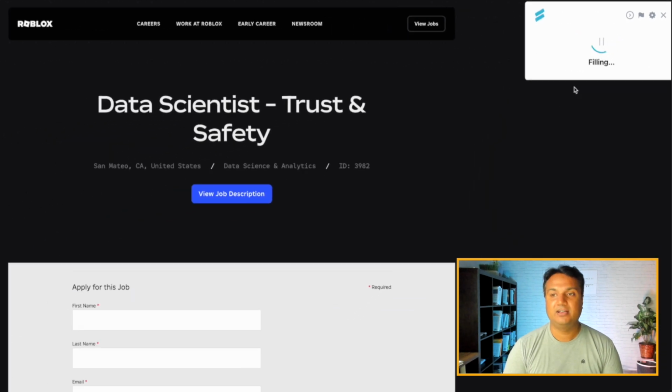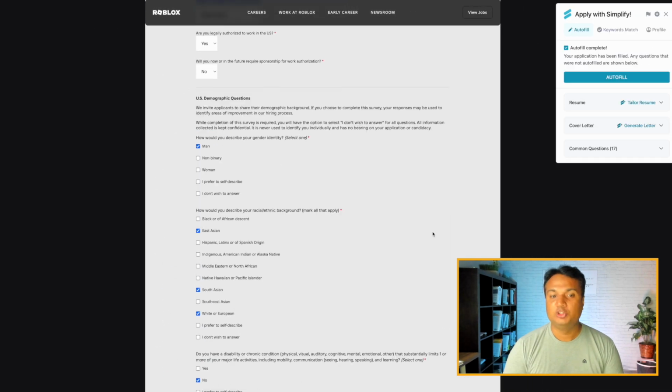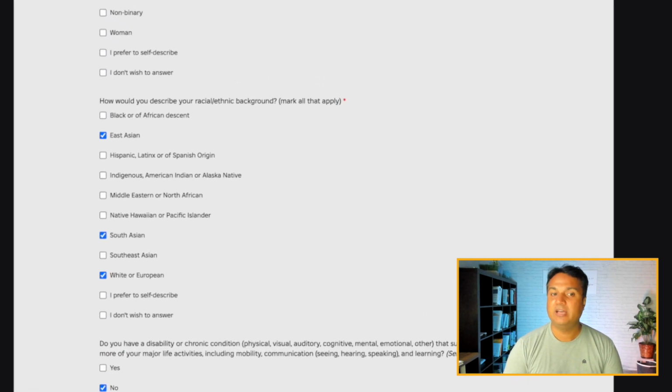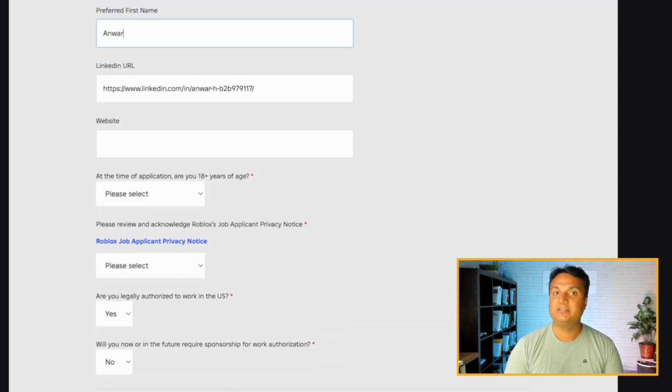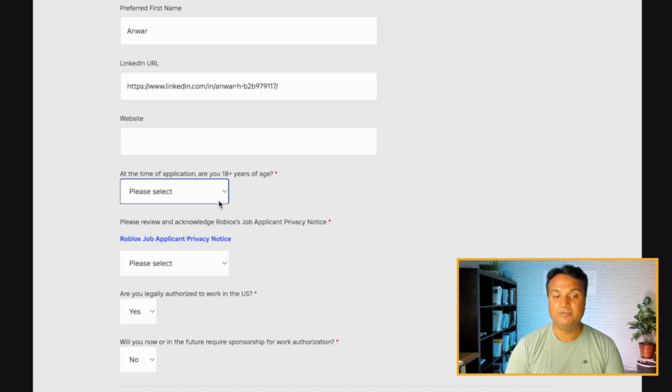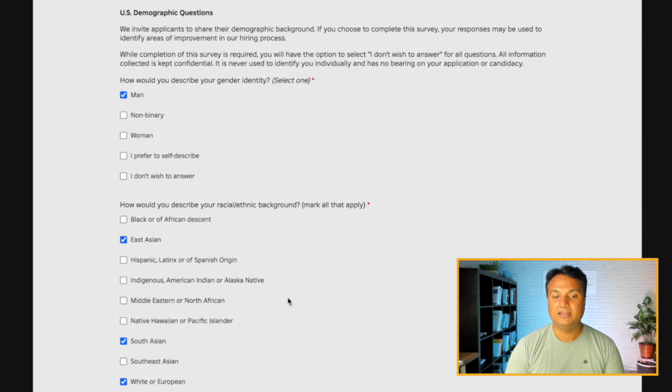And as soon as I click on it, you can see that it fills up most of these required boxes. Though I think there are still some fields which it could have filled out. For example, at the time of this job application, were you 18 years of age or not? It knows my date of birth, so it should have been able to fill it out. So let me fill that in myself and also acknowledge this. And with that, I think I'm good to go.